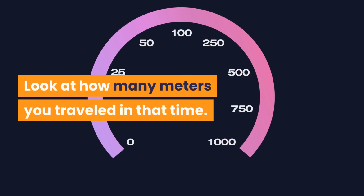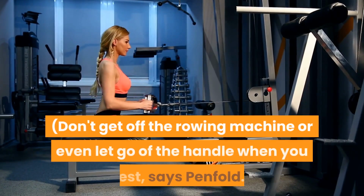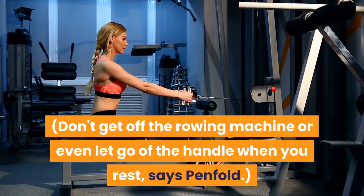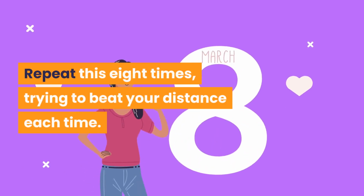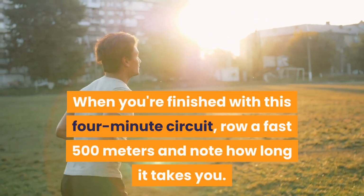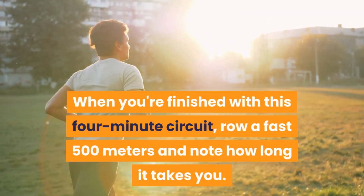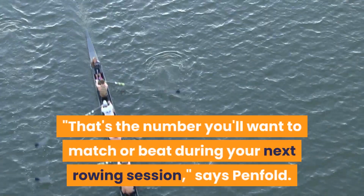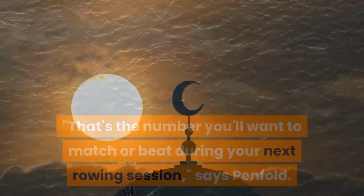Look at how many meters you traveled in that time. Don't get off the rowing machine or even let go of the handle when you rest, says Penfold. Repeat this 8 times, trying to beat your distance each time. When you're finished with this 4-minute circuit, row a fast 500 meters and note how long it takes you. That's the number you'll want to match or beat during your next rowing session, says Penfold.